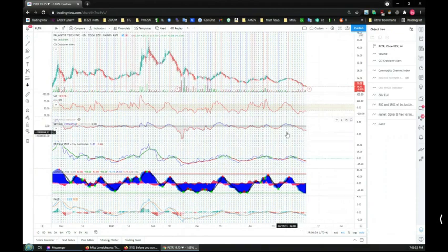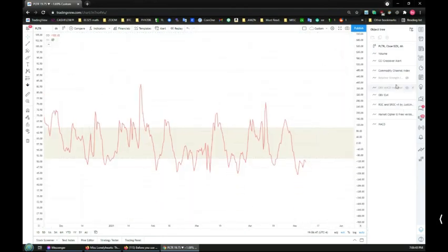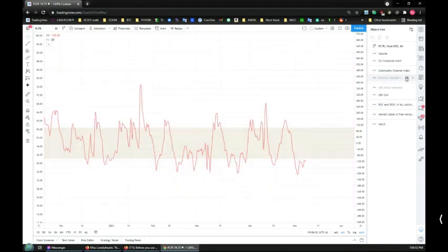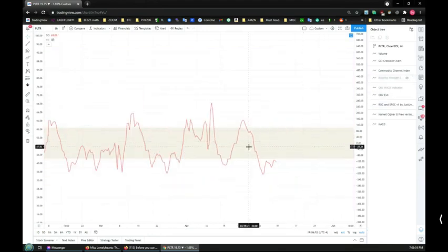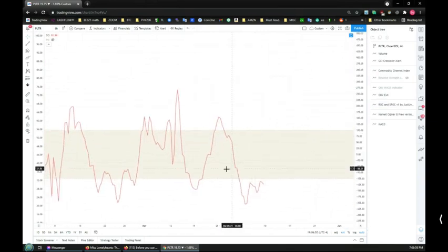So CCI is just like RSI? I don't know the difference exactly. I believe they're both volume and average price based, but they're definitely both oscillator indicators. So what's the buy signal for CCI? Is it below? It's the same. Do you see this light brown band in the middle? Yeah, below it. It's the same thing. Oversold, overbought. Cool. So watch this.